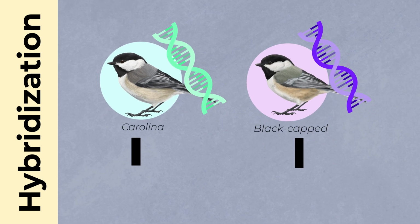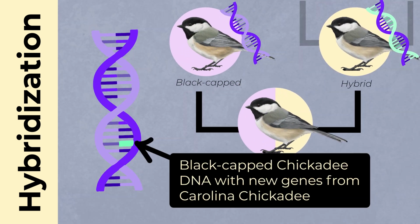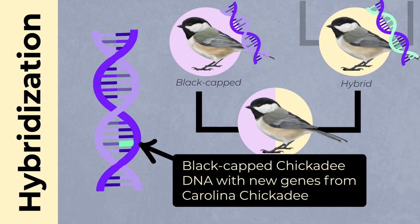So why are hybrids interesting to study? Hybridization can speed up evolution by exchanging genes between species, introducing variation faster than waiting for new mutations to occur. So we can think of hybrid zones as a sort of testing grounds for evolution, which is really interesting to study.